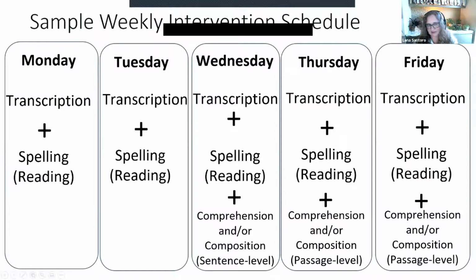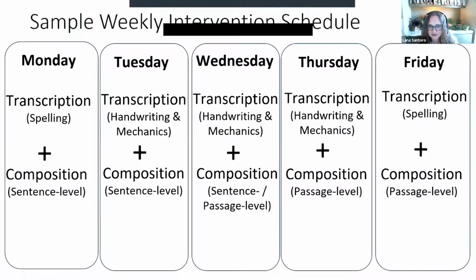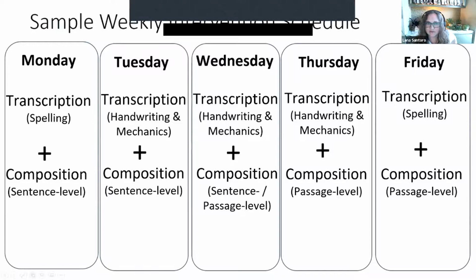And so my last one, you probably can figure out what this one is just by process of elimination, but look at how this one's structured with transcription running through the week. Again, kind of arbitrary. If these were interventions, this might be how I schedule things. So I've got transcription focused on spelling work on Monday and Friday, and then Tuesday, Wednesday, Thursday, it's more handwriting and mechanics, and the composition is my higher order, but it runs throughout. So this is very writing focused.